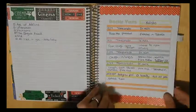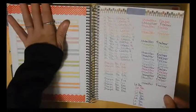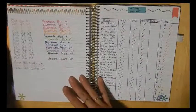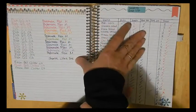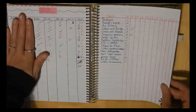Here's a doctor's visit printable that I did, which I'll quickly flip through. Here is a pen testing page. Another pen testing page. This is my wedding guest list, so I could keep track of the kids that were coming, the guests, whether they said yes or no, and how many total for that family. Again, continued on that page.